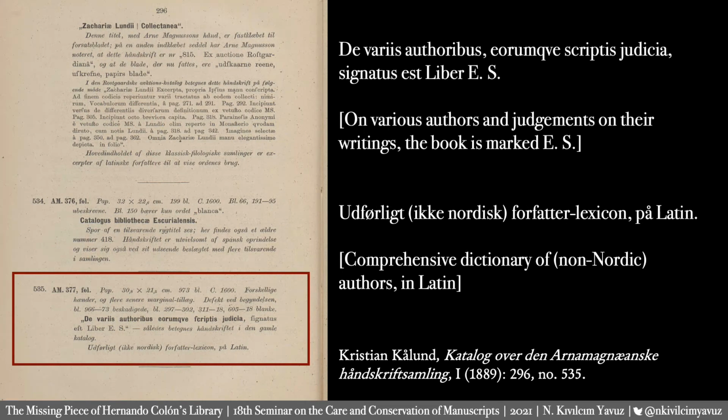There is no record of acquisition for AM 377 folio, so we do not know exactly when and how it came into the possession of Árni Magnússon. The most comprehensive printed catalogue of the Arnamagnæan collection still in use was prepared by Christian Colón and was published in two volumes in 1889 and 1894.